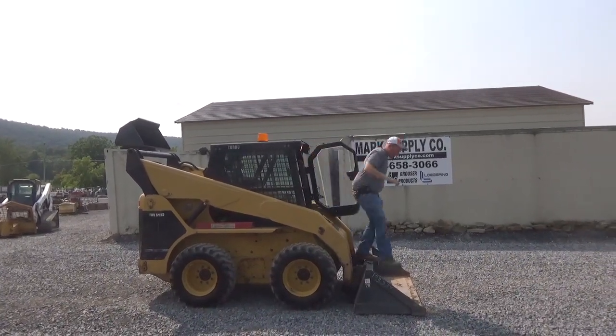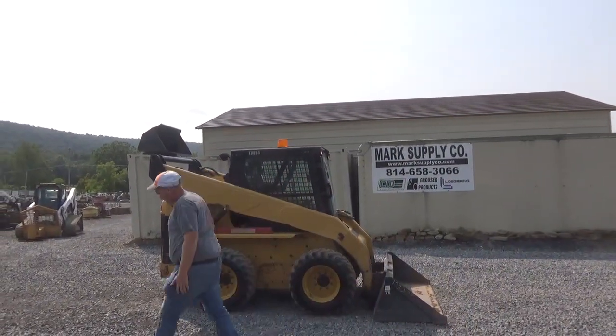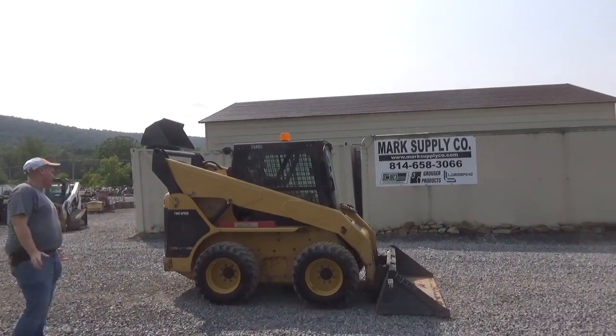Machine does work very good. Good power. Spins the tire. Does its thing. Listen, you want a cheap skid loader, a basic skid loader, here's something to take a look at.